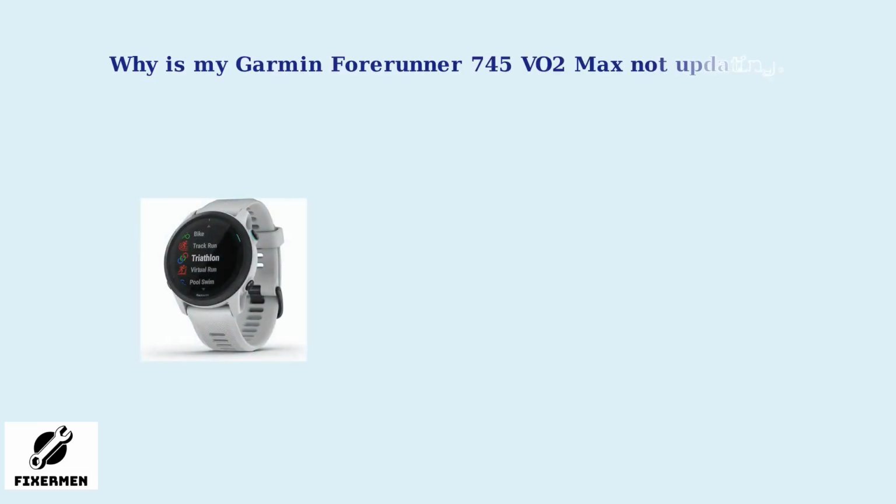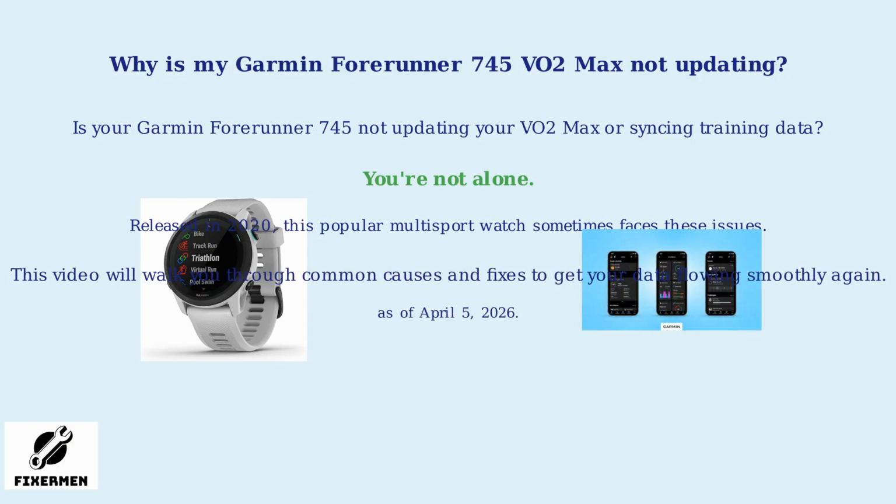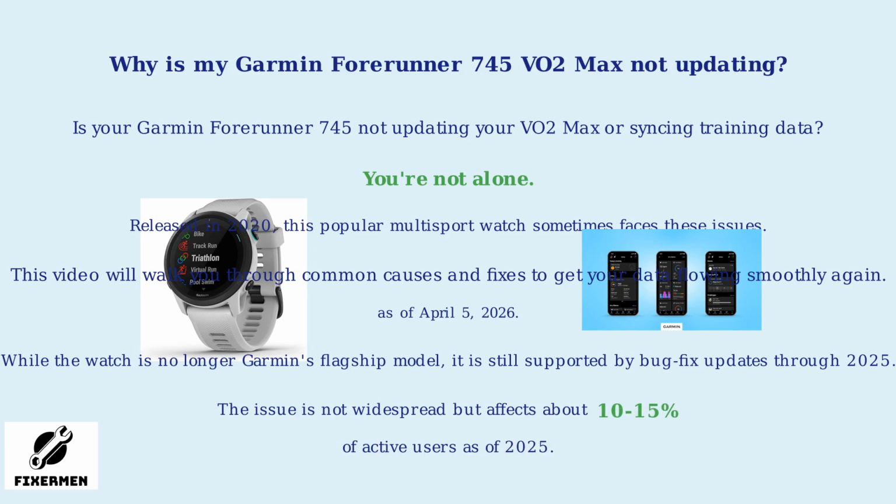Is your Garmin Forerunner 745 not updating your VO2 Max or syncing your training data? You're not alone. Released in 2020, this popular multi-sport watch sometimes faces these issues. This video will walk you through common causes and fixes to get your data flowing smoothly again as of April 5th, 2026. While the watch is no longer Garmin's flagship model, it is still supported by bug fix updates through 2025. The issue is not widespread, but affects about 10 to 15% of active users as of 2025.